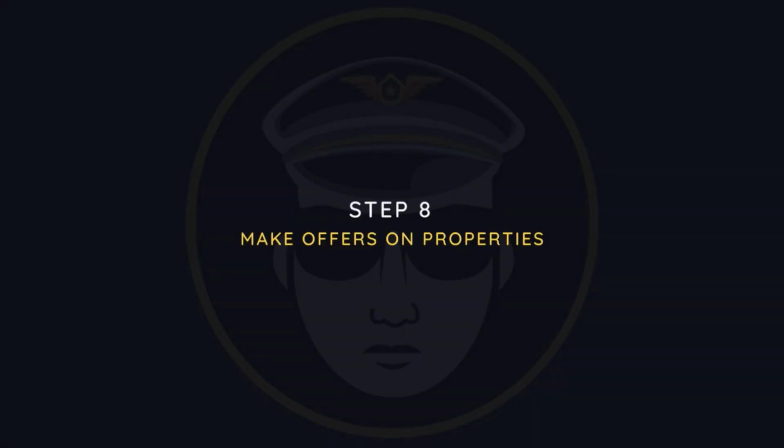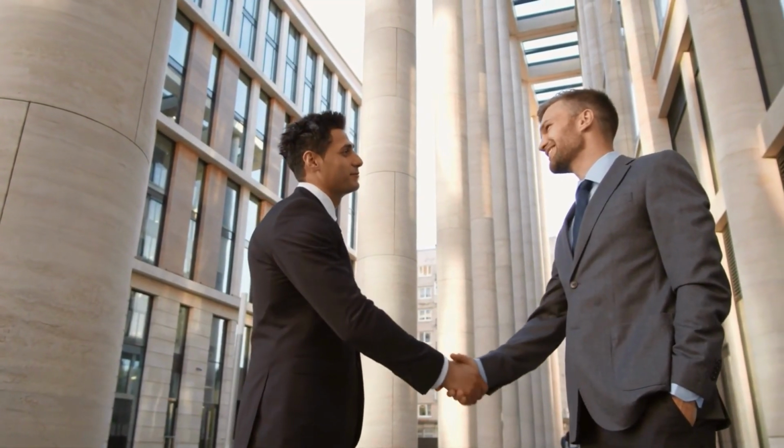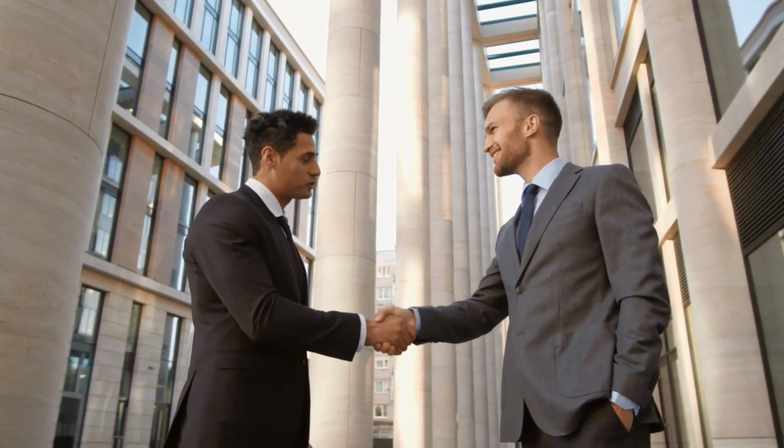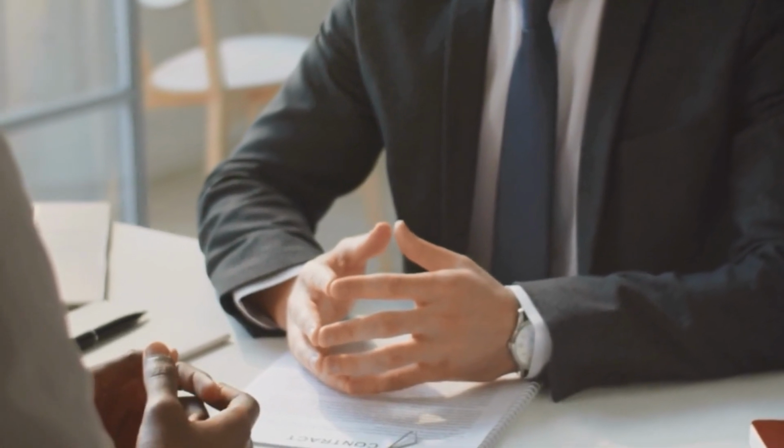Step 8. Make offers on properties. In a competitive market, you must make fast and smart offers. You'll get rejected, and that's okay. You might be accepted on 1 out of every 10 or 20 offers you'll make. The goal is to make sure you're always making offers on enough properties. It's okay to make low offers. If you make enough offers, maybe one seller will accept. Just don't get carried away or fall in love with 1 or 2 places and pay too much. You won't make any money doing that.